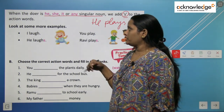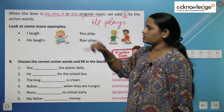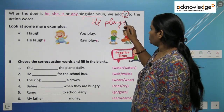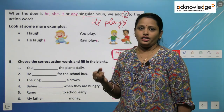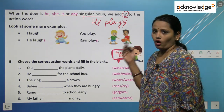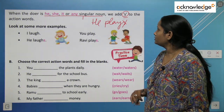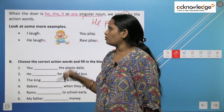Next, with all those words that are not singular, we don't use S. S is not used with we, they, you, I. So with all these we don't use S. Look at some more examples.